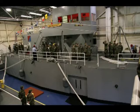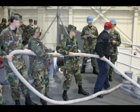Specifically at spring encampment, we as the cadets, we are able to go on the USS Marlin Spike. This is the Navy training vessel, which they have indoors. It's a mock ship, and they teach you how to load with fuel and talk you through it, but they mainly teach you how to dock a ship, a vessel at that point in time, and that's really cool.